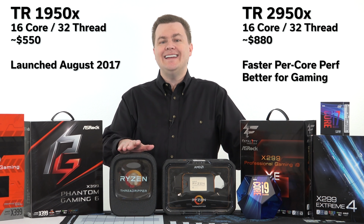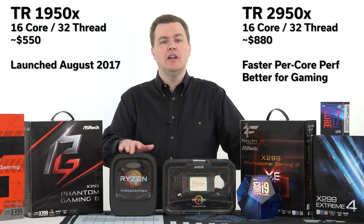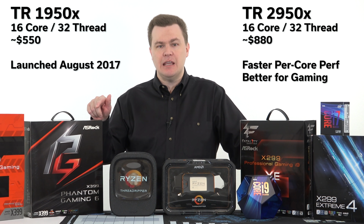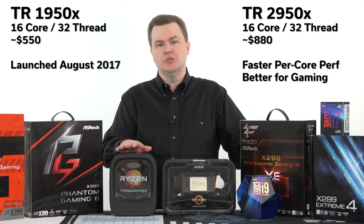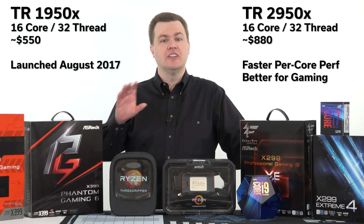Now the 2950X would be a better choice if you want a dual-purpose machine that is both content creation and gaming. Now, there's nothing wrong with this for gaming. I have played games. I've benchmarked games on this. I don't know whether or not I'll do a video on it. I did some of those mostly just to get my own sphere of knowledge.